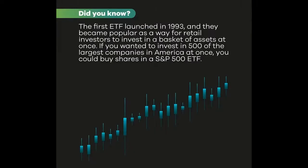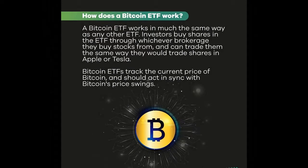Did you know that the first ETF launched in 1993? And they became popular as a way for retail investors to invest in a basket of assets at once. If you wanted to invest in 500 of the largest companies in America at once, you could buy shares of an S&P 500 ETF. How does a Bitcoin ETF work?